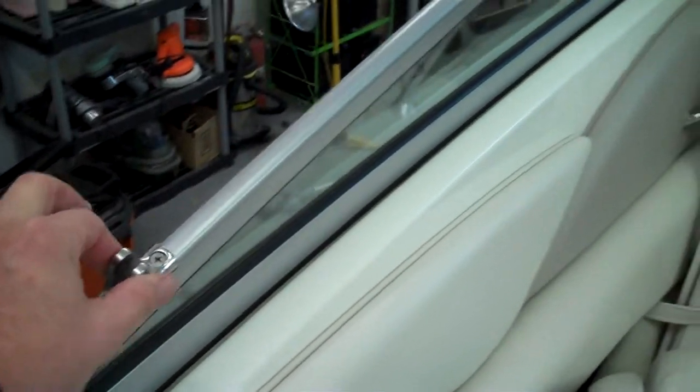Okay, everything's stainless. This is for the bimini top, which we have. We also have a full mooring cover. There's the bimini right there. Swivel, stainless steel swivel for the bimini right there.